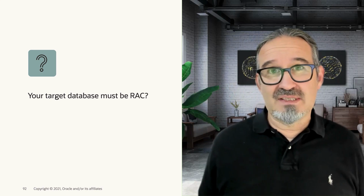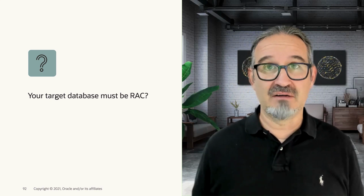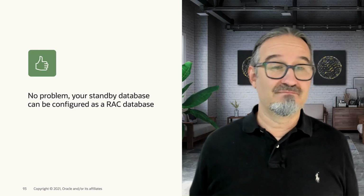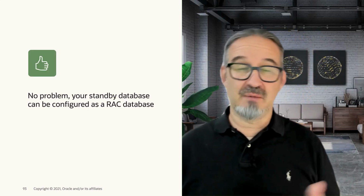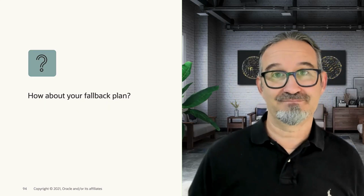Anything special to consider when my target should become or is already a RAC environment? No, no problem here. Standby can be configured as a RAC database. That's simple, straightforward as well.